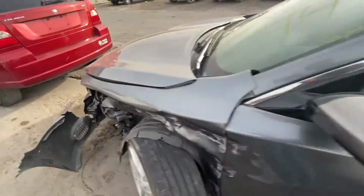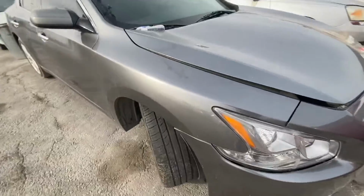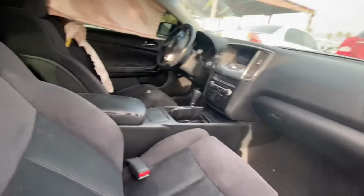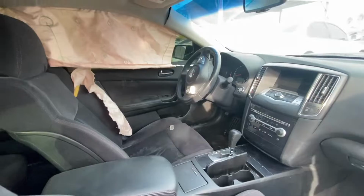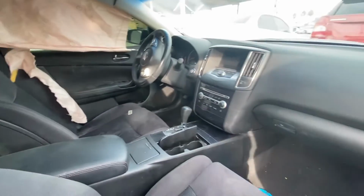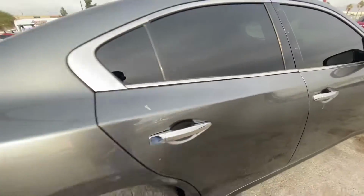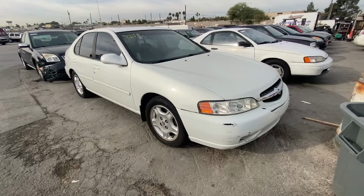I don't even think we can open this door. I'm gonna try to open the other one. Mileage is unknown, so that tells me they didn't even try to start this thing. You can just look in the inside. Gonna need airbags over there, whole roof airbag, and the seat airbag. But I mean, shouldn't be pretty hard to swap out. However, is it worth fixing? I don't know. You guys let me know what you think in the comments below.